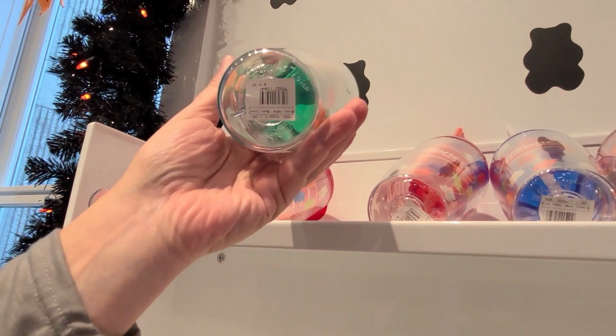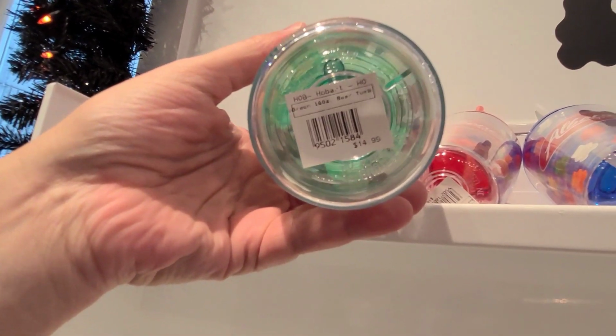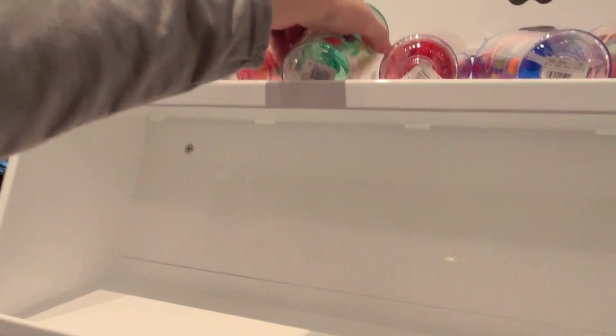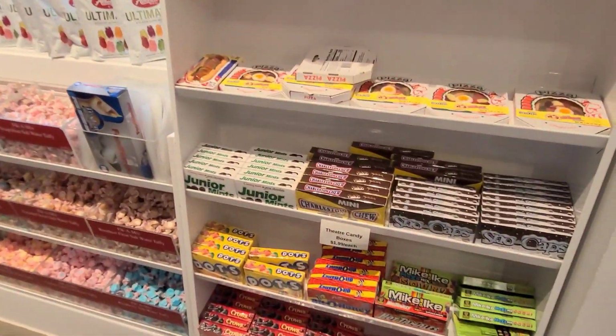Okay. How much are they? A little pricey at $14.99, but they're not bad. They're cute. They are. It's a novelty item. I would take a pink one. The sheriff is usually about to get it.